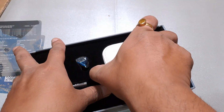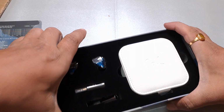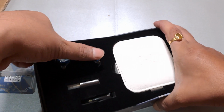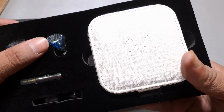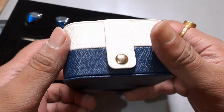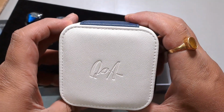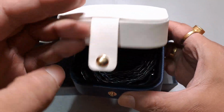Nice. The case looks fantastic. Kinera and QoA have been very generous with their accessories, and this is no exception either. So this looks very good. This case looks fantastic, to be precise. White and blue, this case looks very good. Excellent, to be precise. Let's see if we have something.